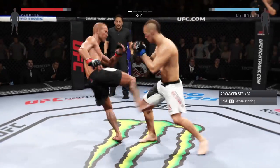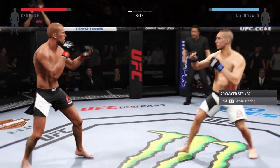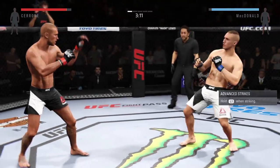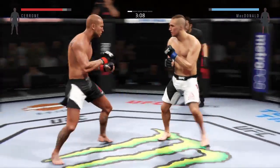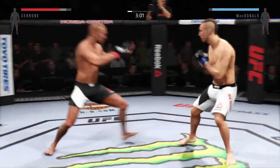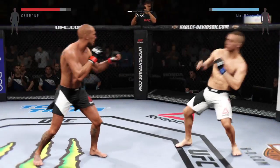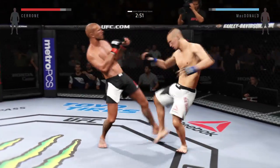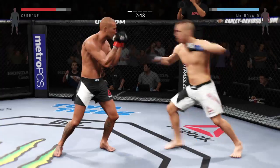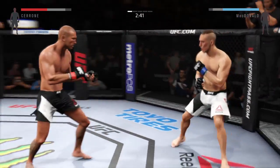McDonald switching his stance. Nice jab. Joe, you can hear Greg Jackson in Cerrone's corner encouraging him to continue to keep his hands up. Wow, what a great job mixing things up. Huge block. That was a big kick to the body. Nice deep by Cerrone. Both men landing in that exchange. Timing his strikes nicely.